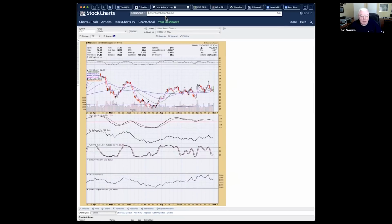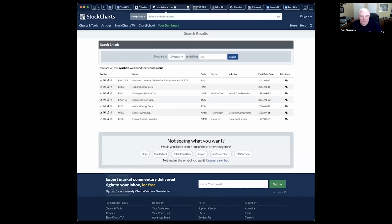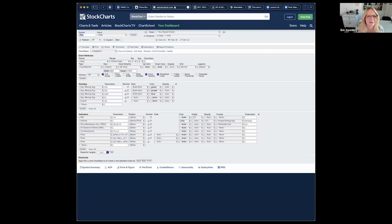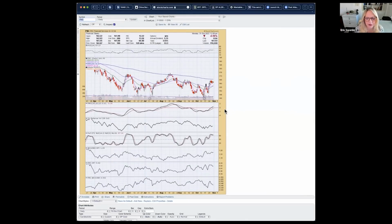All right. PNC. PNC? No, Papa November Charlie. PNC Bank. So financials looking pretty good. I noticed right off the bat, though, that this one is not performing as well as others in its group. This is a comparison of the stock to the industry group, and that's starting to fail. So this might not be the best choice within the group, but certainly everything going pretty well on the chart.